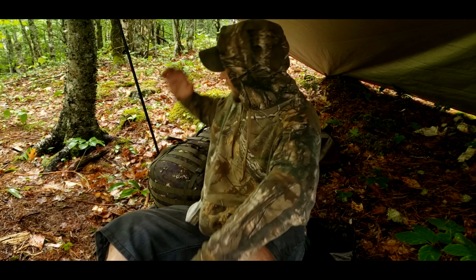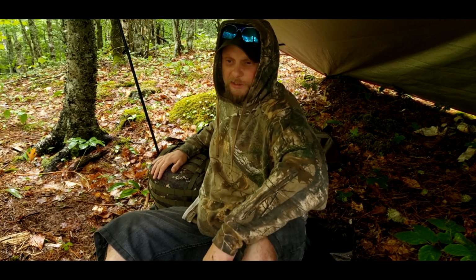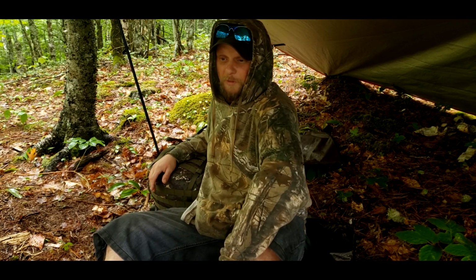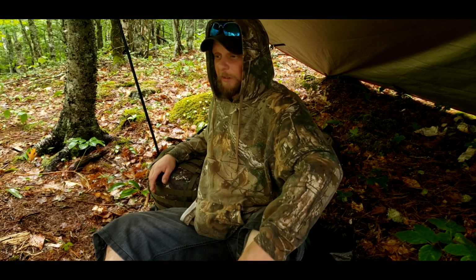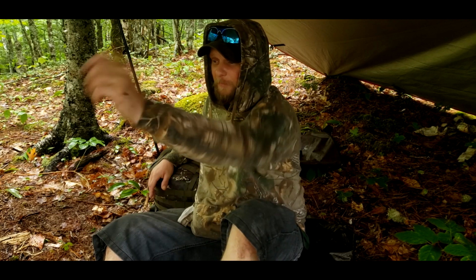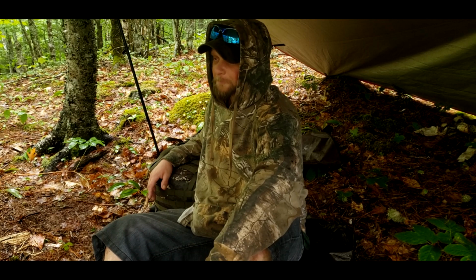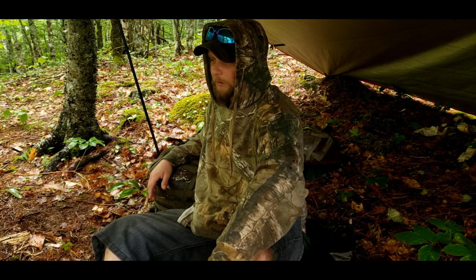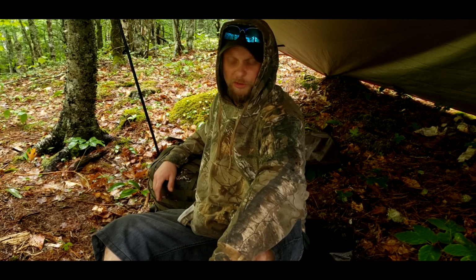I do have, let me see, I got my ground sheet in here. I have my Unigear air pad, sleep pad, whatever you want to call it. And I have a new product in here I'm trying out for the first time. So far, I've tried it at home, but so far I like it. I'm not going to set that up until a little bit later on.